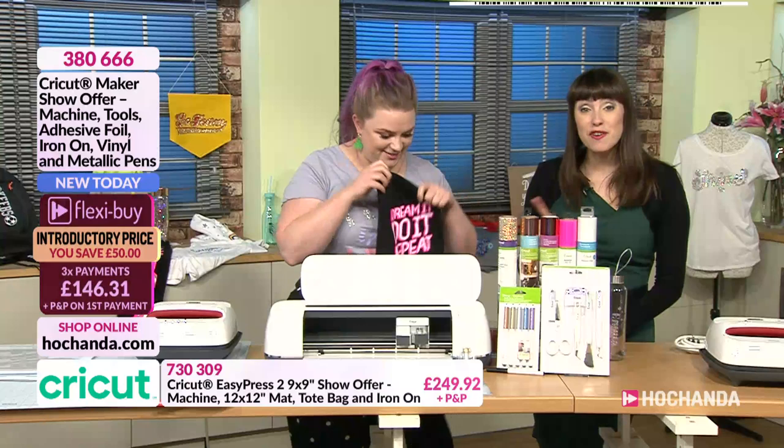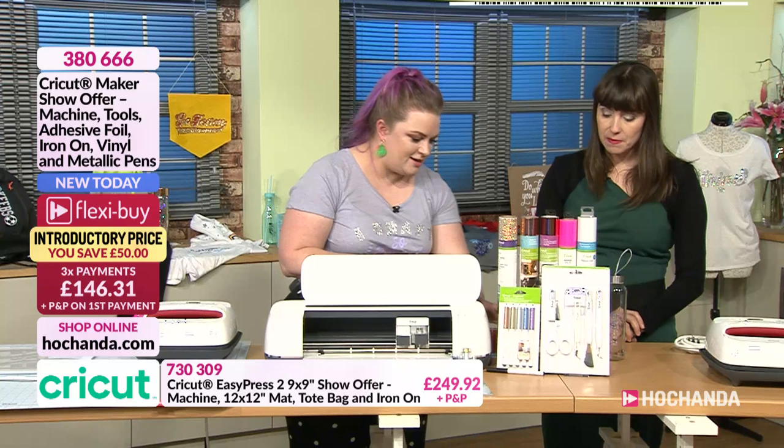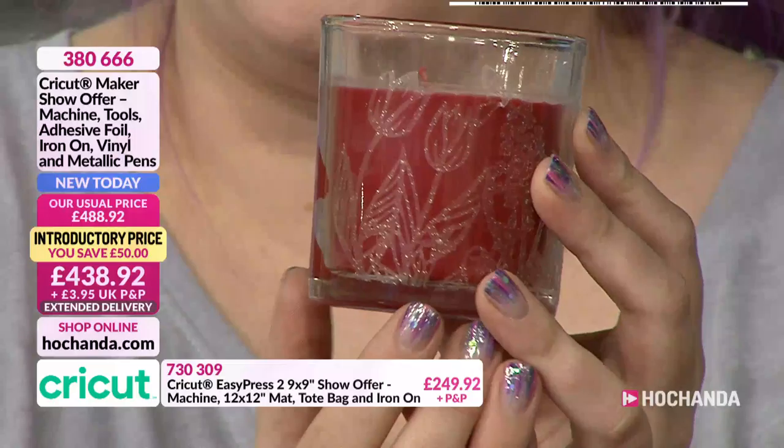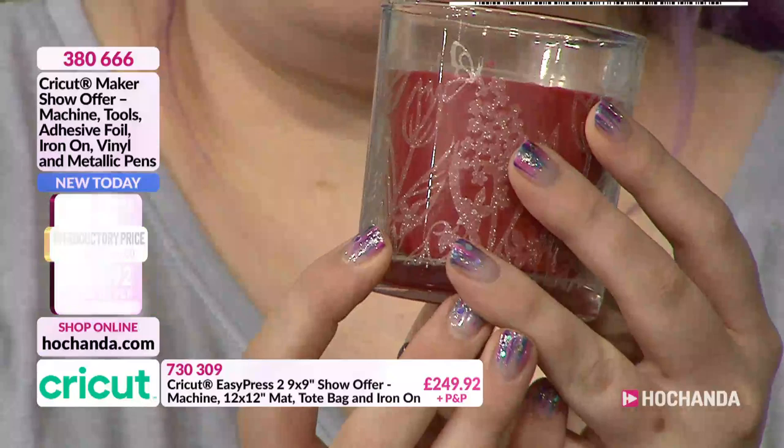This is Frosted Glitter. This is a normal vinyl as well. So I've got it on this candle here. It looks kind of like the glass has been etched, but it hasn't. It's just cut vinyl stuck on. That's clever. Imagine that on your windows or on a mirror, something like that would be beautiful.